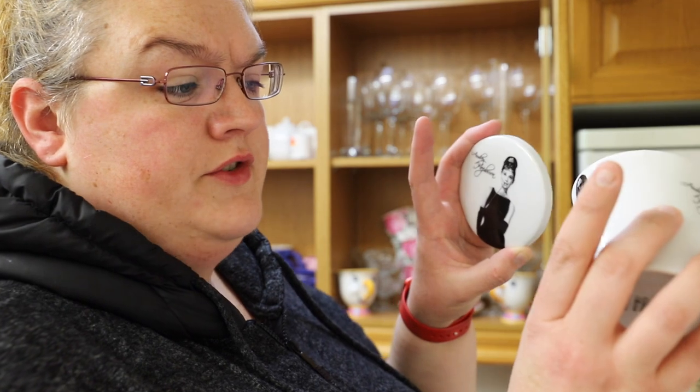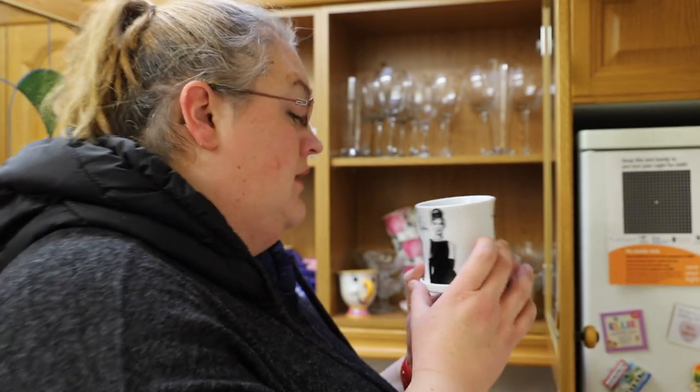For any of you guys who know me, you know I absolutely adore Audrey Hepburn, and this is such a cute little mug. But to be honest guys, it's just sitting in here and I don't use it, and I'm trying not to keep stuff that isn't getting used because it's pointless and it just gathers dust. And also there's somebody out there who will love this as well. I love it as much as I did when I got it, and they'll use it every day. It's also china, so you can't dishwash it.